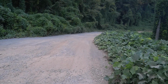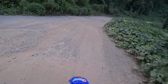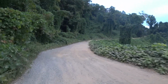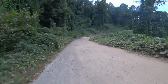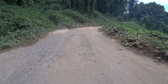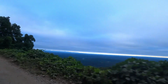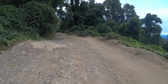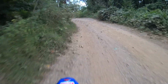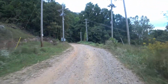Okay, today we're going to take trail G1. It's been a while since I've taken this trail. Should be relatively dry. It's the overlook. Should be relatively dry today because it hasn't rained in about a month.